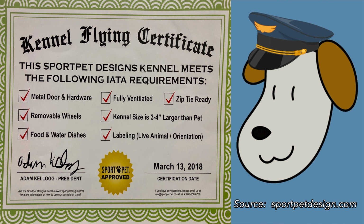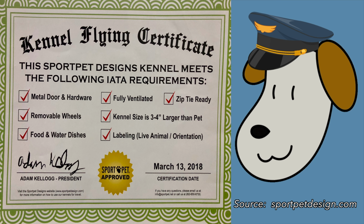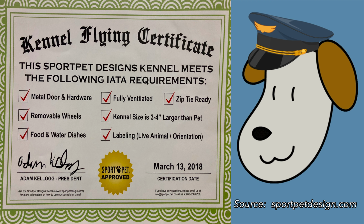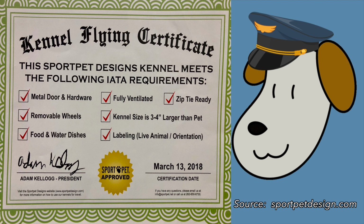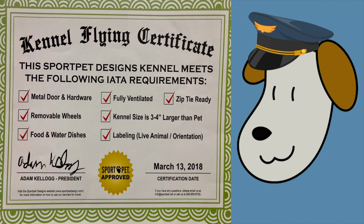It has to have a metal door and hardware, removable wheels, food and water dishes, fully ventilated. It has to be 3 to 4 inches bigger than your pet, and there has to be labeling such as live animal, this way up, and definitely has to have spots for zip ties. And just to elaborate on a couple of those points, even though you're using metal hardware for that crate and it's locked down tight, there's plastic clips and metal hardware, everywhere that we flew, they insisted that it still be zip tied closed, both the front door and all the little slots all the way around.